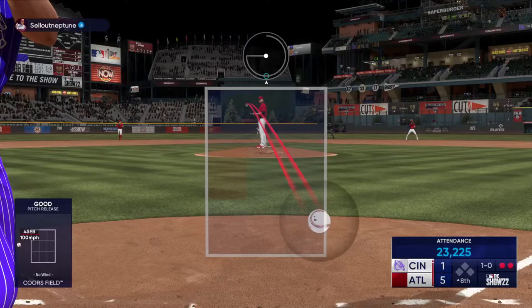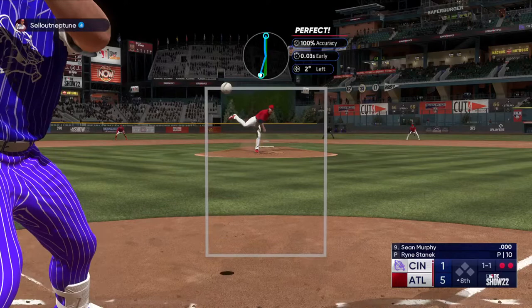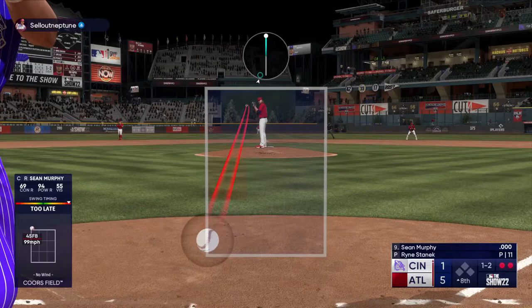Righty delivers, swings and misses, and a count 1-1. Swings through that. Love to see it. Power versus power right there. Got a drop on his leg.